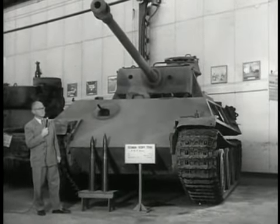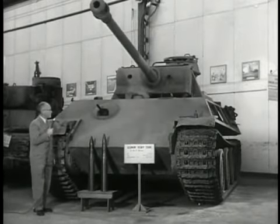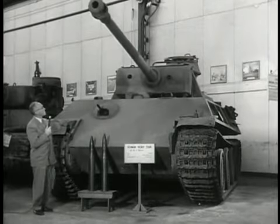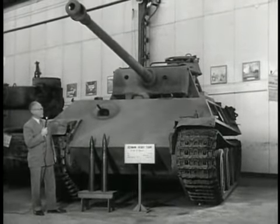Will this tank still work, perform? Oh, yes, this tank is in good running order. You'll notice the turret and the gun. It's quite capable of being moved without any particular effort.